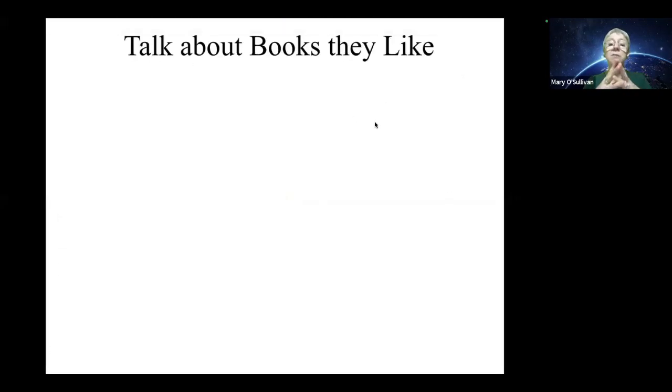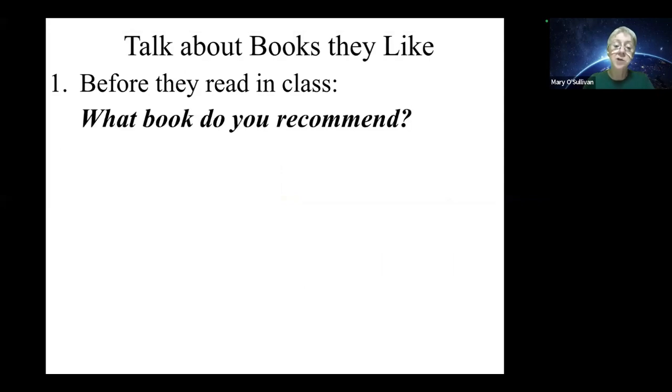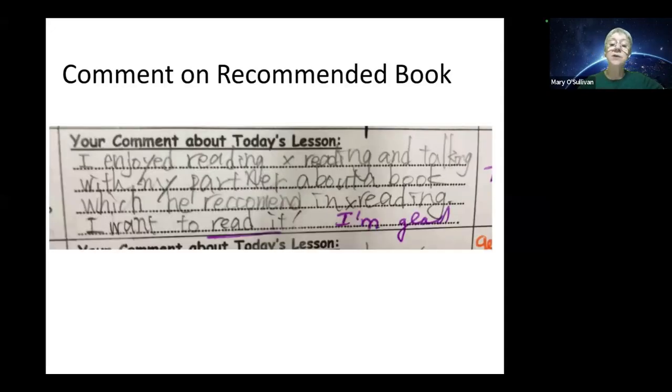Paul Nation also recommends talking about the books they like. Before they read in class, they have an Xreading time of 10 to 15 minutes. Before they read, I have them talk to their partner for a very short time. Basically, they say to their partner, what book do you recommend? And they say, I recommend it because... And often students read the book that their partner has recommended. For example, here's a comment: I enjoyed Xreading, and talking with my partner about the book which he recommended in Xreading, I want to read it.